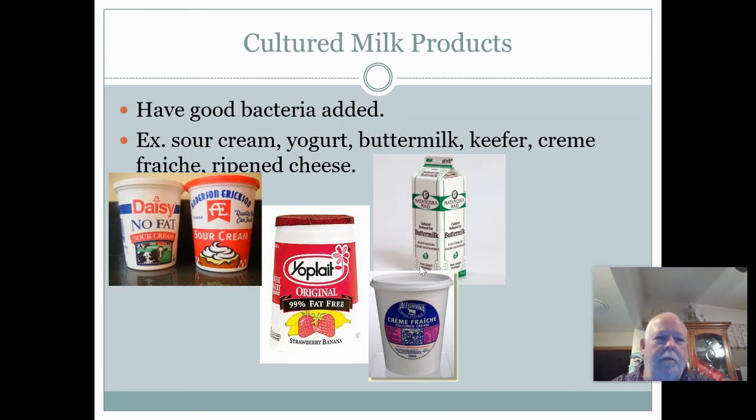Cultured milk products have good bacteria added. Examples include sour cream, yogurt, buttermilk, the buttermilk you buy in the store, kefir, crème fraîche, and ripened cheese. So not all bacteria is bad. Some bacteria is good.